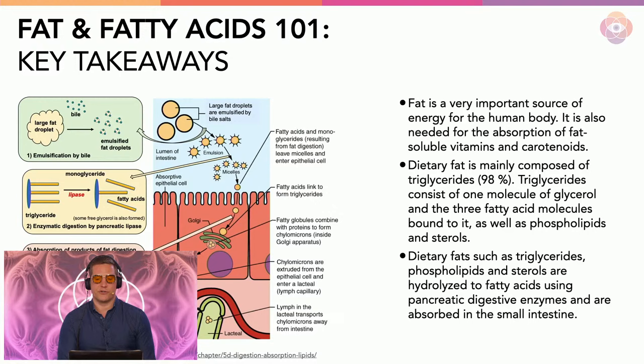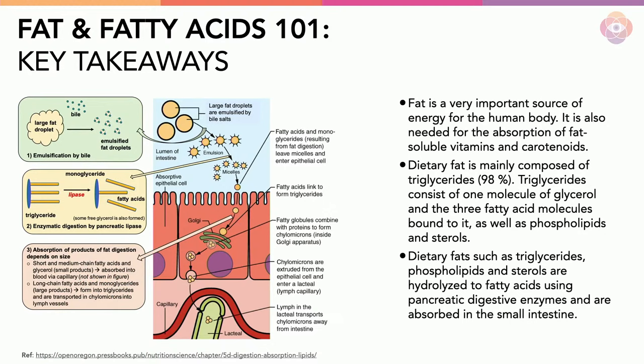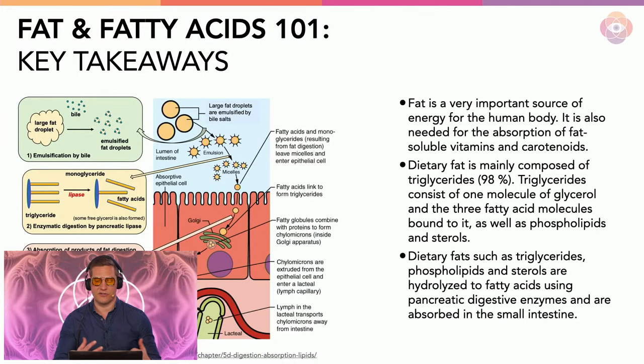About the composition, fat is mainly composed of triglycerides, almost 98%. A triglyceride molecule consists of one glycerol, the backbone, and three fatty acids. There are different forms of fatty acids, and that's what we cover in the course as a whole. And of course, there are phospholipids and sterols, which function in the cell walls and so on. Dietary fats, such as triglycerides, phospholipids, and sterols, are hydrolyzed to fatty acids by digestive enzymes produced by the pancreas, and they are absorbed in the small intestine.